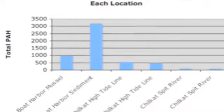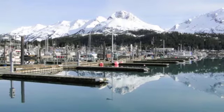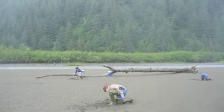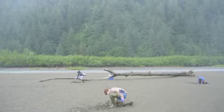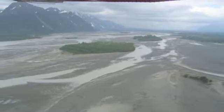The results showed that there were tons of hydrocarbons at the boat harbor, which was inevitable considering the high levels of hydrocarbons that the harbor is exposed to. Out on the Bering River, there were traces of hydrocarbons, which was expected considering that's where a natural oil seep is, along with coal fields.